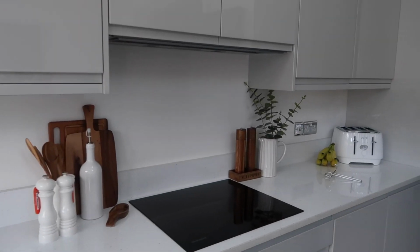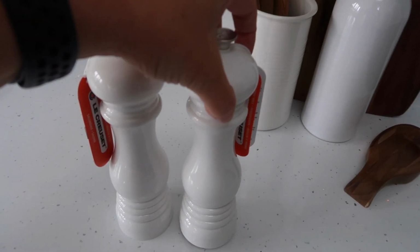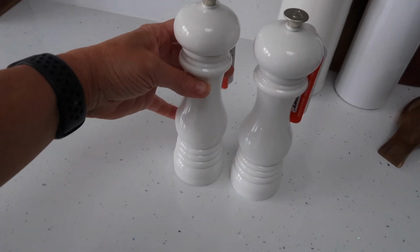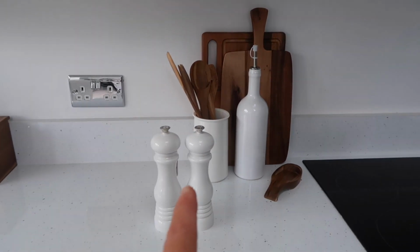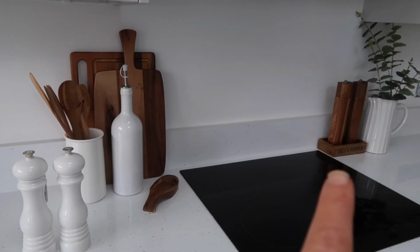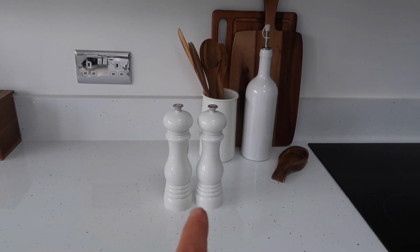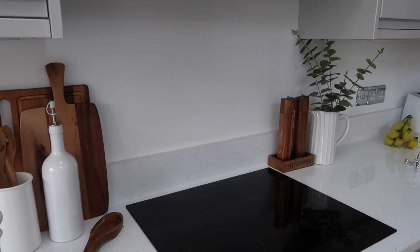I did also get these. These were my first purchase before I purchased those ones from Dunelm, which I absolutely love. But these are the Le Creuset salt and pepper grinders, and they really are lovely. I just feel like I love the wooden ones more, so I'm unsure over these. They'd be nice for a little change, but they're a very expensive little change. These ones cost me £15. These ones were extra pricey, but I'll link them down below for anybody who may be interested in the Le Creuset ones, and I will also link the wooden ones too.